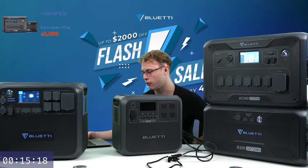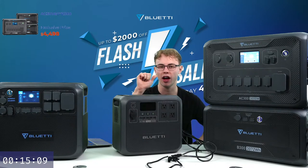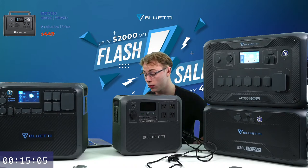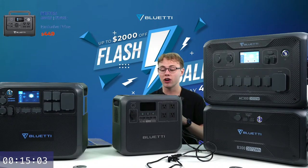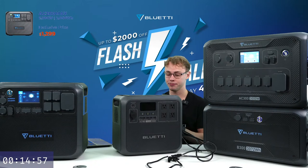Okay, now, the fastest way to recharge it is charging from a wall outlet. We have three charging modes: silent, standard, and turbo. Under silent charging mode, you will have an input of around 160 watts. It will take you 5 hours to recharge from zero to 100%, but it will be silent.